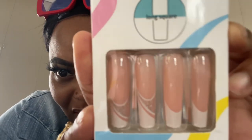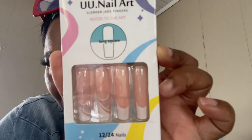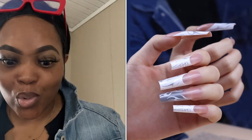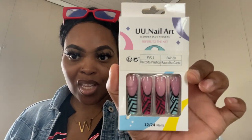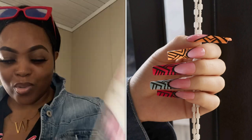I don't know if you guys can see the detailing of it. So freaking cute with the French, it's like a French nail. So I thought that was cute. I also picked up this pair. And look at that design, you guys. So freaking cute. Okay. And like I said, I think I picked up multiples. These are my favorite. I did wear a pair of these already, because I ordered, I think, in multiples of 2. So these are really cute here. And then I also ordered this pair as well.